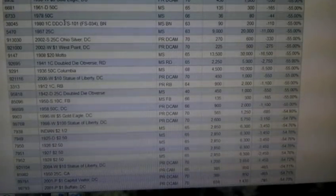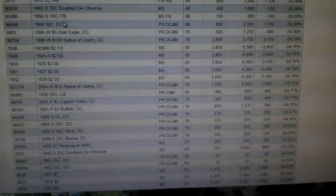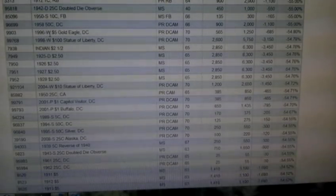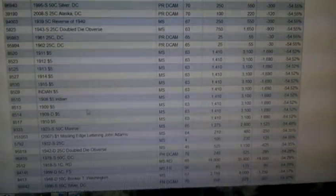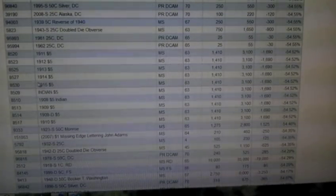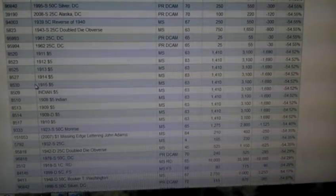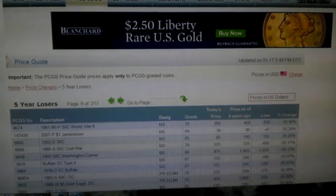I mean, wow, this is horrifying. Best advice I could give you guys: these are not investments. I'll just tell you straight up. Again, these aren't coins that you find in your pocket change. 1912 half eagle MS-63, $3,000 5 years ago, only $1,500, half its worth. This is awful. Investment-wise, it's a total bloodbath. These absolutely stink.